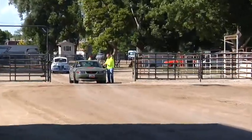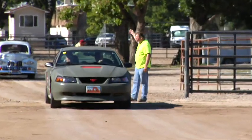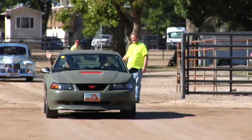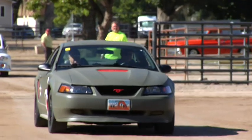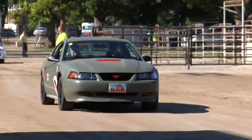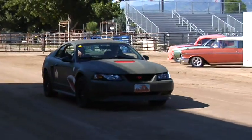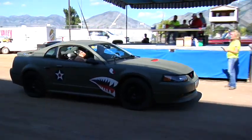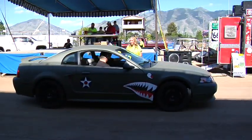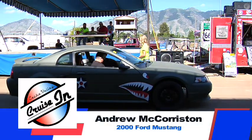Army Green 2004 Mustang GT. Andrew McCorriton from Hiram, Utah. David Zook, Cache County executive, picked this car. It's a tribute to World War II Flying Tigers, which were P-40 Warhawk fighter planes that fought in the Chinese theater. It's a patriotic tribute to the warriors and the greatest generation. I like that ride.